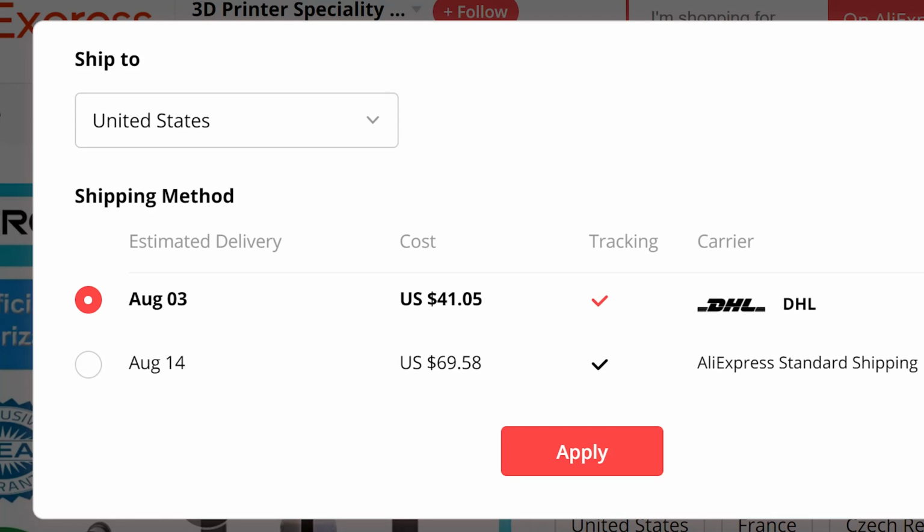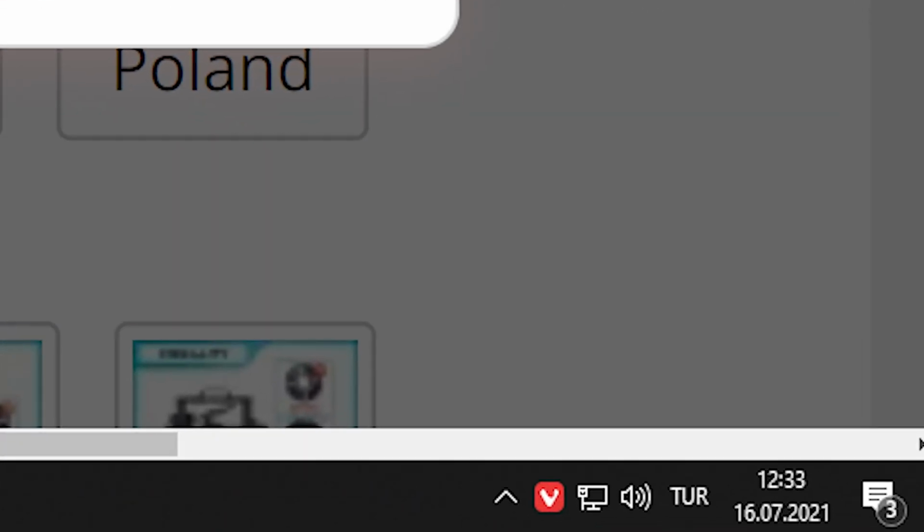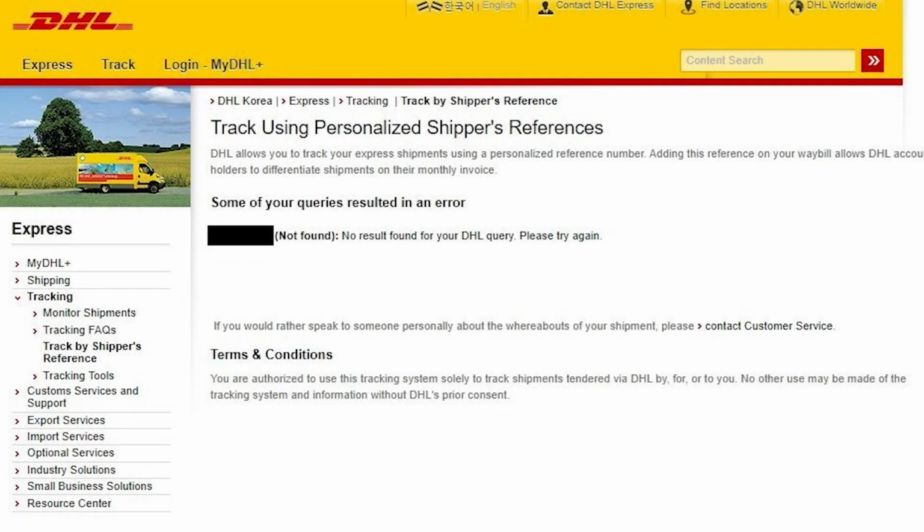Hello everyone, today I wanted to talk about something that many of us have encountered when shopping from China, the quote-unquote express shipping that takes more than a week to deliver, and often more, and during most of this time the tracking number doesn't even work.